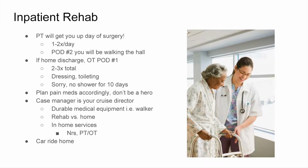If you're going home, you'll see me 2 to 3 times, starting on post-op day 1. And we'll be practicing dressing, and we'll be doing all of this stuff. And I'll repeat everything I've said tonight, a little bit more condensed, so you'll have all this information again. And we're going to work on all of those things, dressing, toileting. Sorry, no shower for 10 days. If you go home, the nurse will take your staples out at the house, and that's when you can shower.